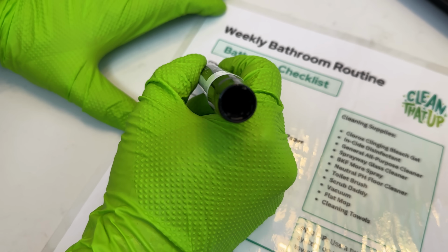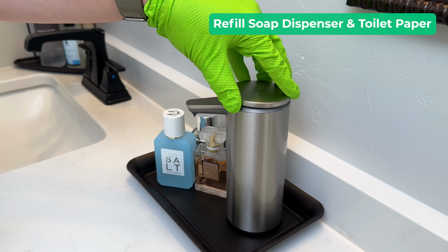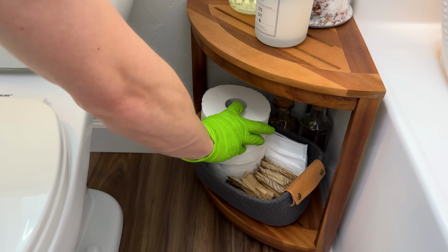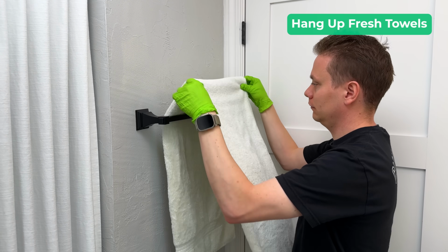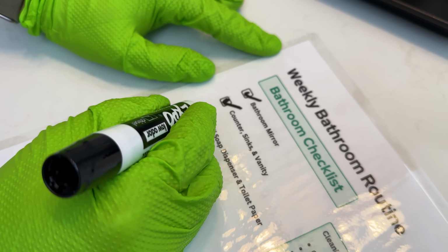So the next 2 items here are actually not cleaning and a little self-explanatory, but it's refill the soap dispenser and toilet paper along with hang fresh towels. By doing this weekly, I never run out, and plus when I hang up fresh new towels in the bathroom, it helps it to stay fresh and smell better.